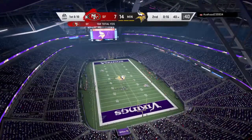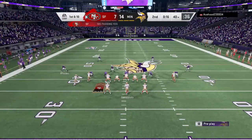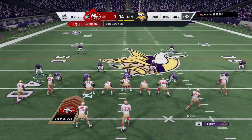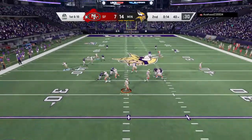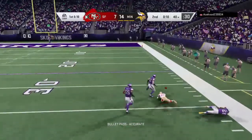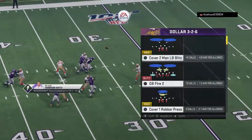And now the Niners are going to signal for their third and final timeout as they stop it with 16 seconds to go in half number 1. On first down, Garoppolo. And that's incomplete. Clock stops with 10 seconds left.